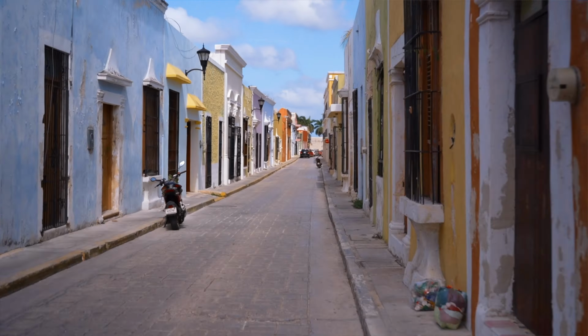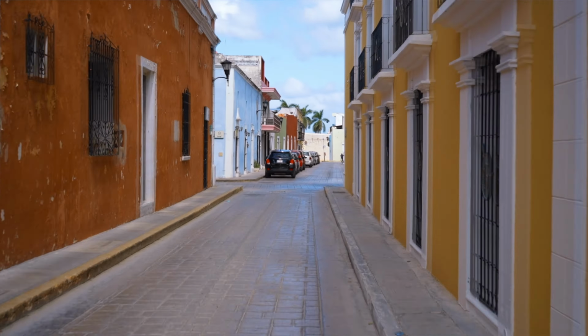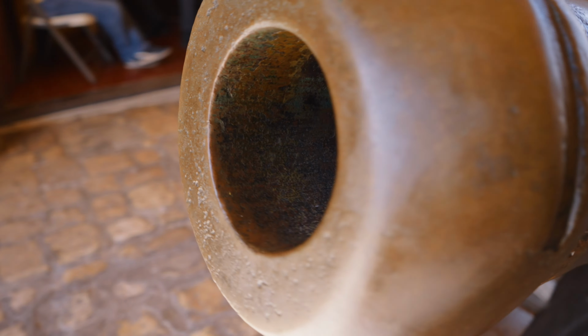Now I'm at the entrance to the rest of the city in Campeche. So this is, I think, the east side of the walled city, and the east side of Avenue 59, where all the restaurants are. So you can go basically from outside the wall, from one end, walk all the way down Avenue 59 to the ocean, and go through the other wall. Lots of cannons. I think maybe there were pirates here.